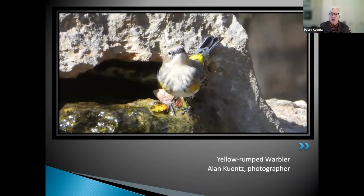And this is a yellow rumped warbler. It's one of the largest of our warblers at 5.5 inches long. You can see the yellow spot in this picture. Underneath each wing, there's a yellow spot. And on that rear end, there's a yellow spot. And because of that rear end yellow spot, a lot of people call it a butterbutt. So sometimes I can't think of the yellow rumped warbler, but I always remember to call it a butterbutt.